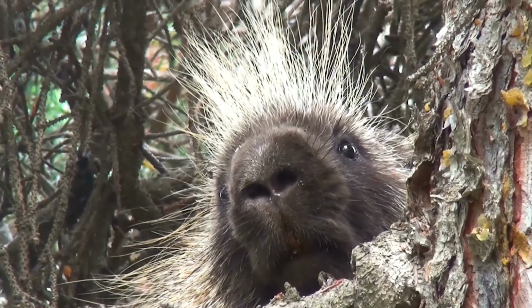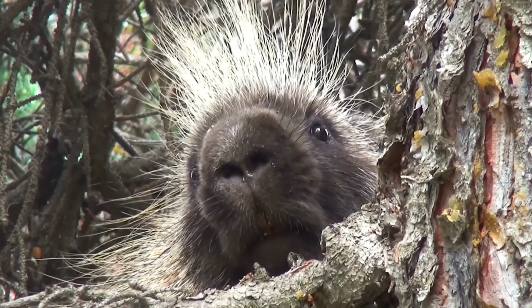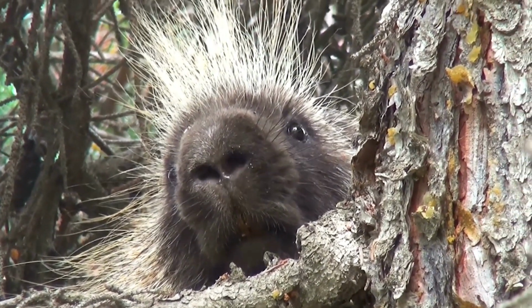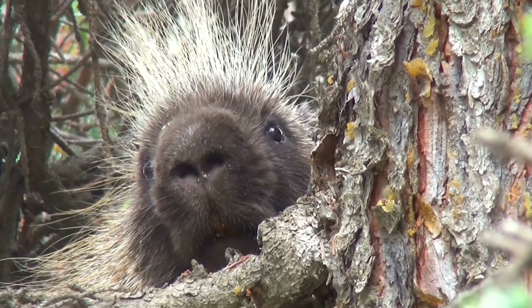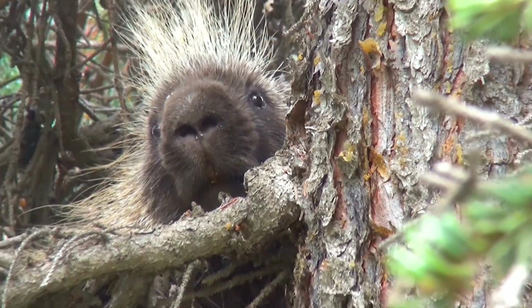Yeah. One of the downsides to their defensive behavior is that when they're crossing roads and a car is coming, they don't run, they just freeze and turn to face the car, which is, you know, potentially the threat. So they haven't figured that out yet, or it's not part of their survival strategy to run from cars, at least not well.